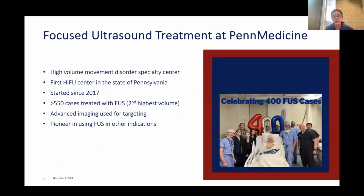So at Penn, we've done a very high volume of focused ultrasound treatment. We are the first site in Pennsylvania to do this, started in 2017. Even before focused ultrasound was approved by the FDA, we have now done more than 550 cases.